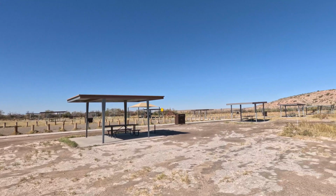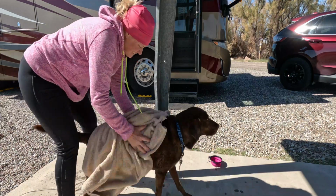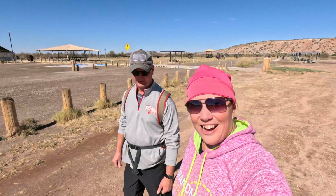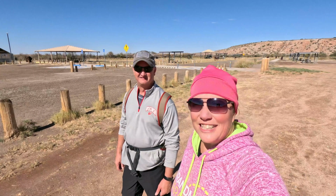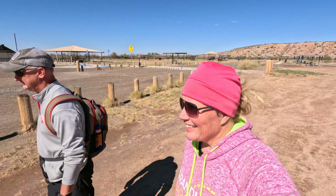Now at 40 degrees, we get to deal with a wet dog in the RV, but we'll get a beach towel, dry her off, and she'll be a happy dog for the rest of the day. Yep, sleepy one though. So let's head back to the RV.